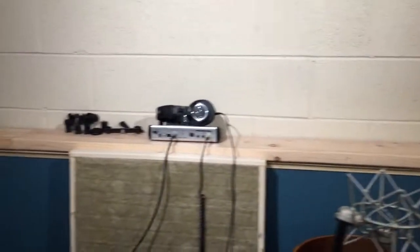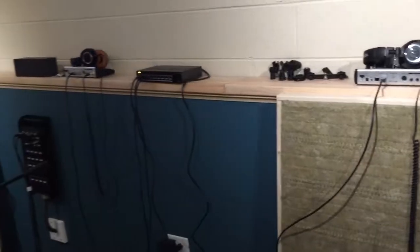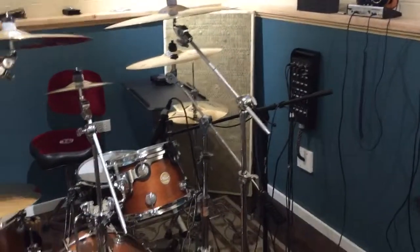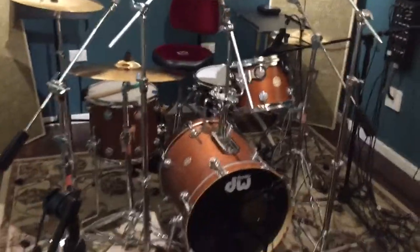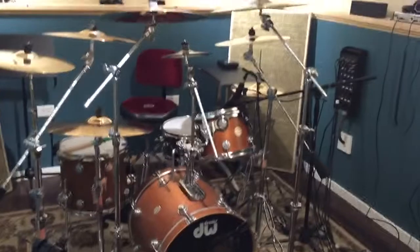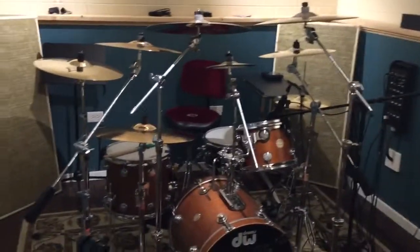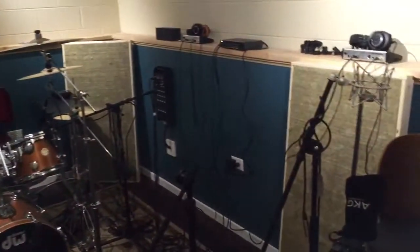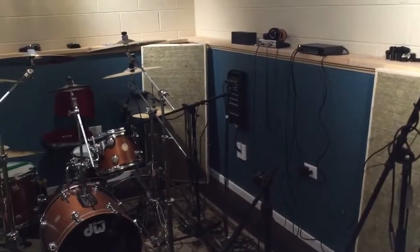I just haven't wanted to sand it yet because I've been doing some work down here and I didn't want dust and everything. Got my little kit set up because it was the easiest one to mic. Got some pretty good samples. Fairly happy. The room really does sound pretty good. I do have quite a few absorbers up. What will actually be 2x4 will be bass traps.